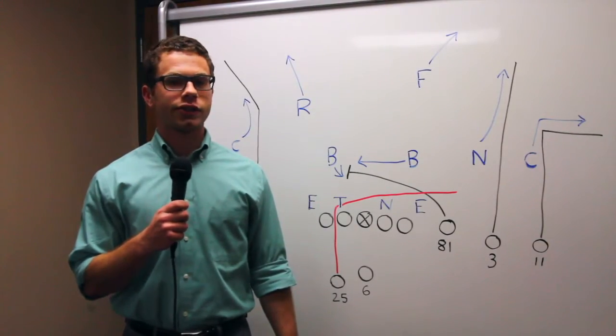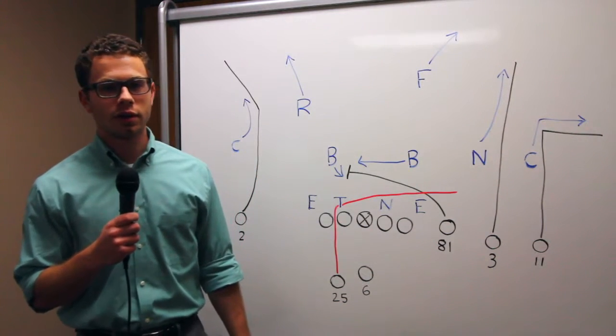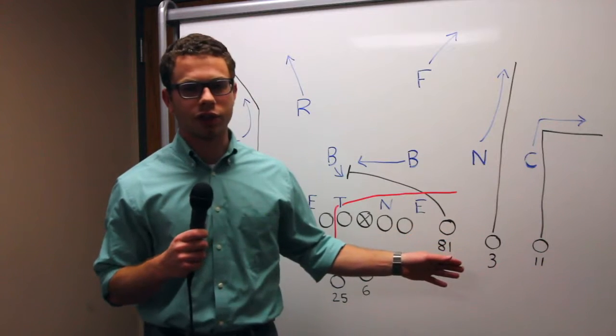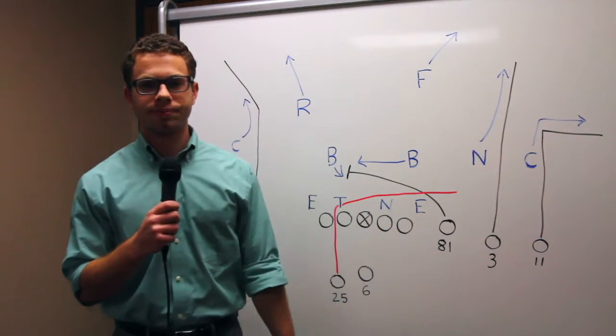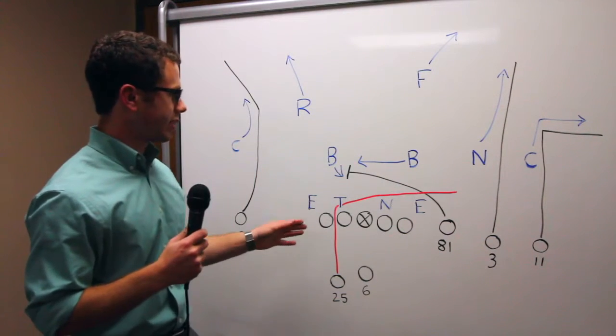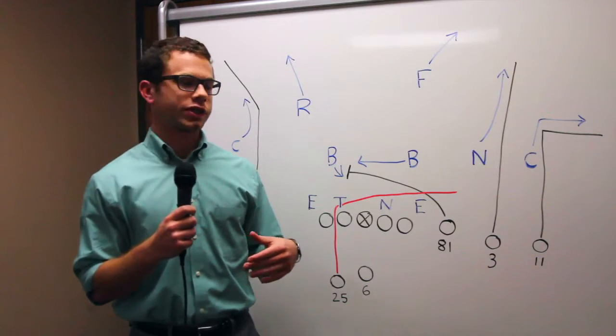On this play, the Sooners come out in a 4 wide receiver formation with Joe Mixon in the backfield. Got Dahu Green, Mark Andrews on the inside slot, Michael Jones, and D.D. Westbrook. The goal of this play from the beginning is to get the ball into Joe Mixon's hands in space and then let him pick up yards after the catch to get the first down.